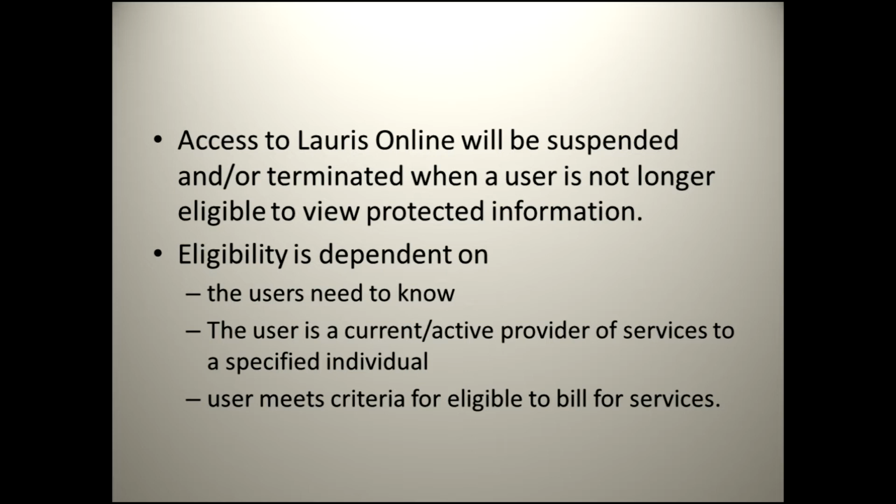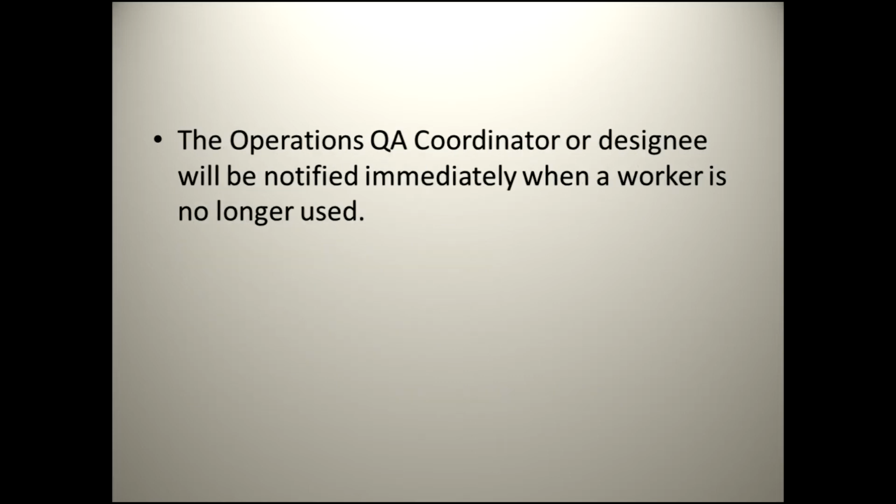Eligibility is dependent on the user's need to know, the user being a current and active provider of services to a specific individual or individuals, and who meets criteria for being eligible to bill for services by way of documentation. The provider will notify Wall Residences' operation coordinator or designee immediately when a backup worker is no longer used. Conversely, Wall Residences will notify a provider when a backup worker is no longer eligible.